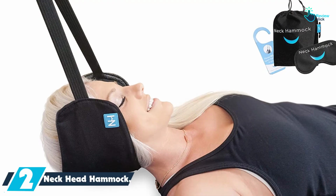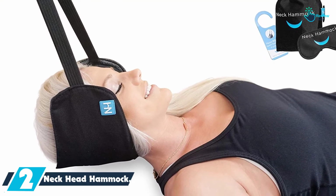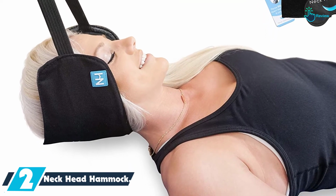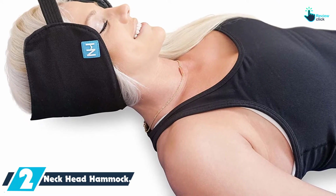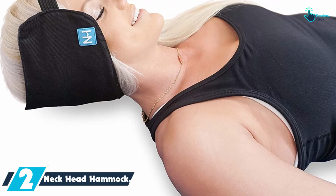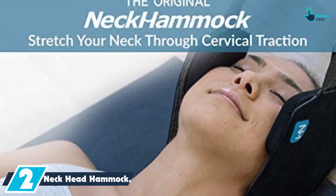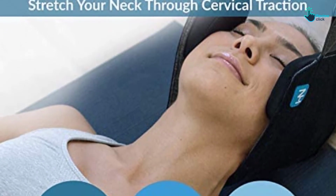At number 2, we have the Neck Head Hammock, neck pain relief, and stretching portable. To get rid of neck pain, if you're looking for the perfect neck hammock, then the Neck Head Hammock is an appropriate choice. It provides a gentle stretch on your neck muscles to improve the mobility and flexibility of your muscles in a natural and pain-free manner. It is also effective for developing your lumbar and spinal posture and keeping yourself free from muscle strain.